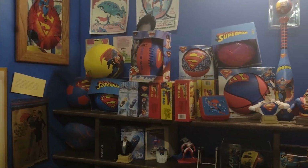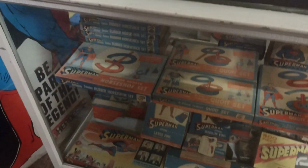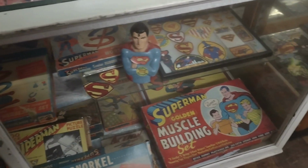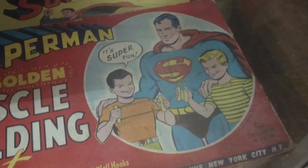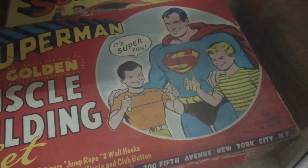Got some different sports equipment. Everything's kind of in certain categorical sections, but at the same time, a lot of it's kind of mixed together. Have a lot of collectibles here from back in the 60s. These are always highly sought after, because of the age and rarity from it being so many decades ago. Got the muscle building set there. Something about that too is these kids' expressions. Superman's all happy, but those two kids look like they're about ready to go beat up somebody after using their muscle building set items.